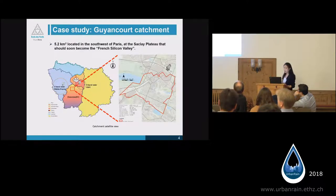Our case study is in the Guyangu catchment. It is 5.2 square kilometers, located in the southwest of Paris. Here is our catchment, and here is the location of the two radars.